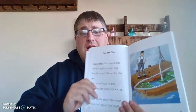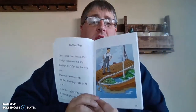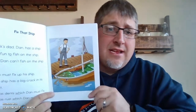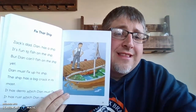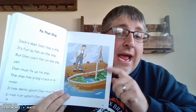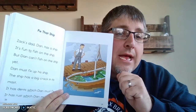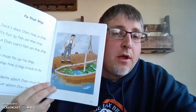All right. It looks like Zach's dad bought a ship. Take a look at that ship right there. It is not looking good. Fix that ship. Zach's dad, Dan, has a ship. It's fun to fish on the ship.